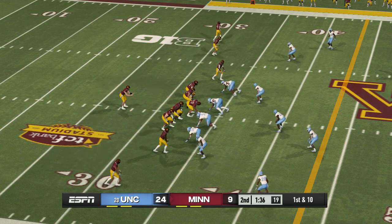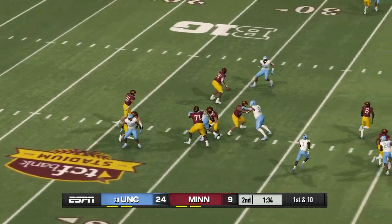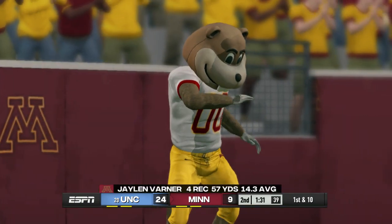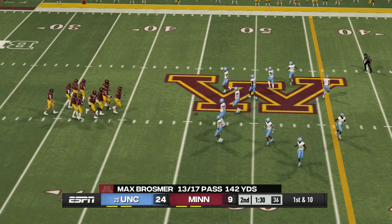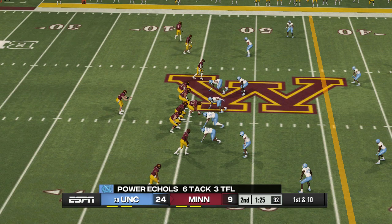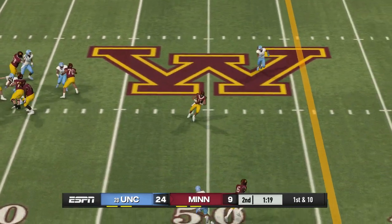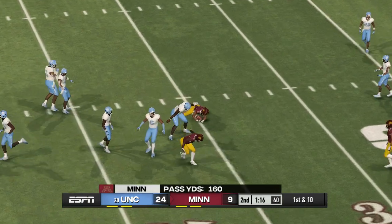They spread the field in the gun with 5 wide receivers. And he's taken down at about the 45. From their own 45-yard line, 1st down. And they're going to put 6 DBs on the field to counter that 5 receiver look. Pulls it in, and he's in the open field. He's tackled at the 37-yard line.